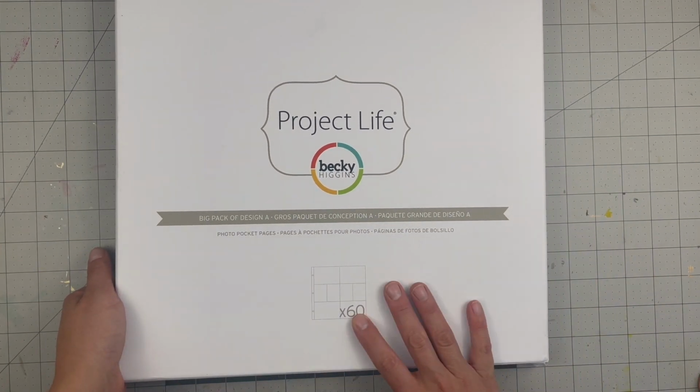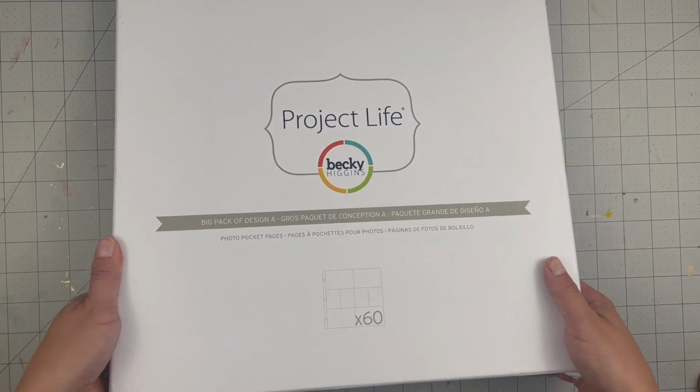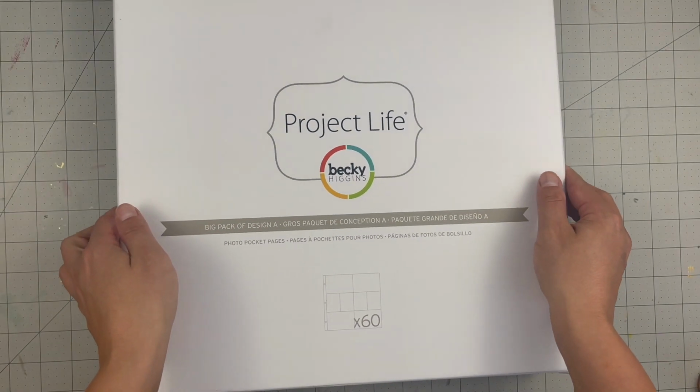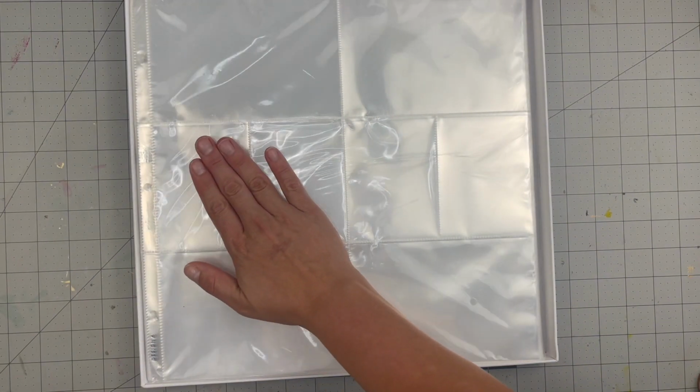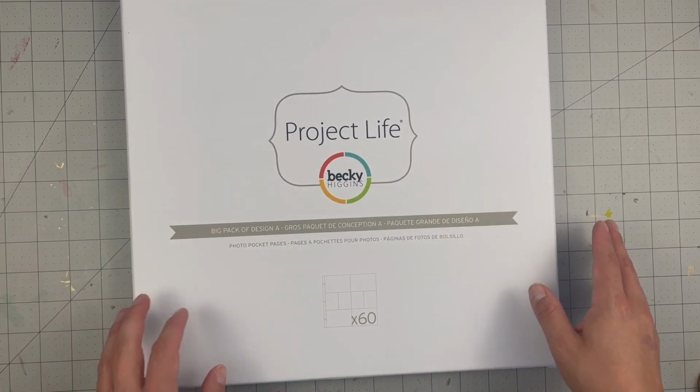So it's 60 page protectors, all Design A, which I seem to be using the most, even though I do use a variety in my Project Life. So I have this now back in my stash, ready to use. And it's so nice to get a new set. It hasn't been touched, it's all in the package. It is lovely, lovely.